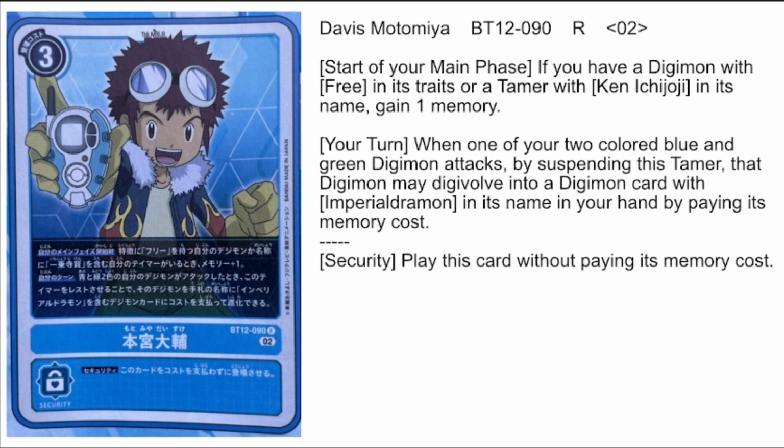And then he has a nice secondary ability that's supporting the Imperial Dramon DNA deck. So he has the ability where during your turn, when one of your 2-color Digimon with blue and green attacks, then we get to suspend this tamer, and that Digimon can digivolve into a Digimon with Imperial Dramon in its name from our hand by paying its memory cost. So it just allows us to easily go up into our higher stages when we're attacking, which is pretty decent because we have some decent combo plays that we could base off of that style of effect.